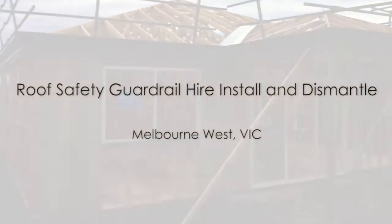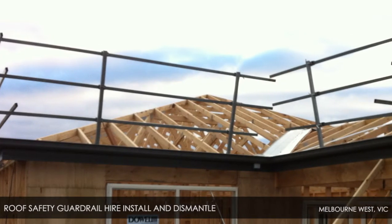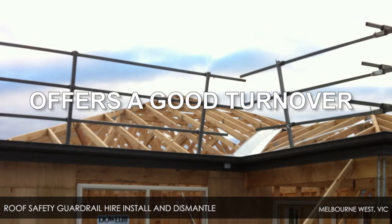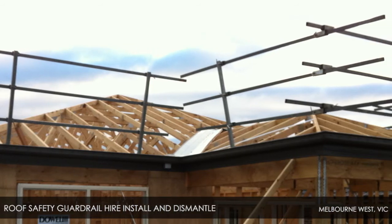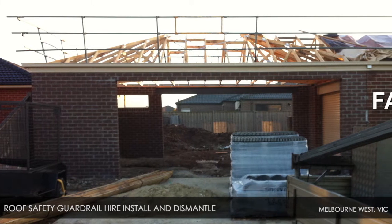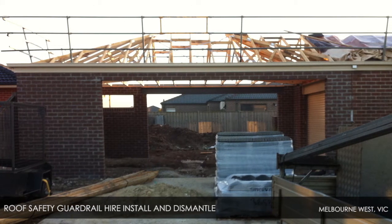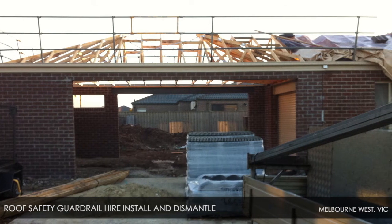Roof Safety Guardrail Hire, Install and Dismantle, Melbourne West. Located in Melbourne, this investment offers a good turnover and is extremely versatile with high potential for expansion. Family run since 2001, the business provides height safety protection for roof tilers, plumbers, solar panel and air conditioner installers.